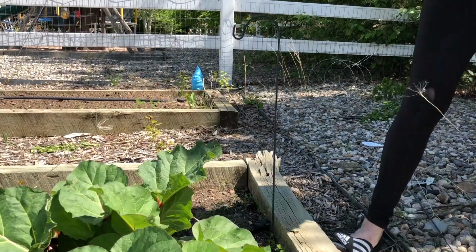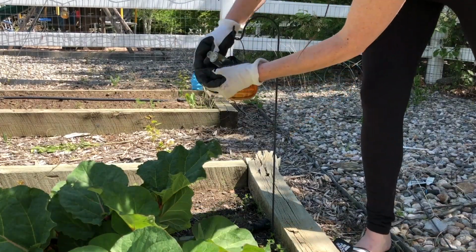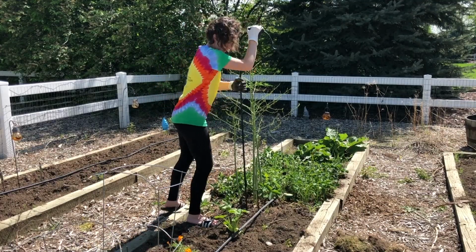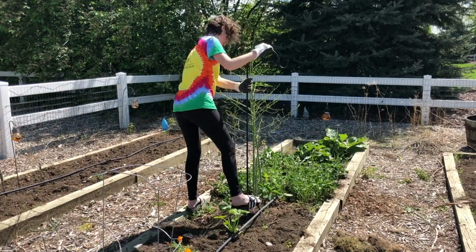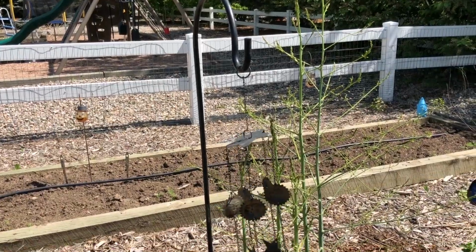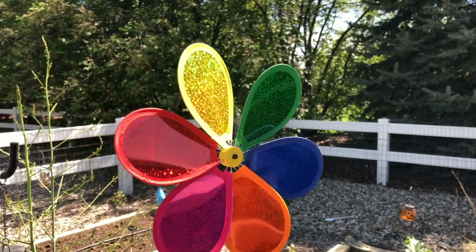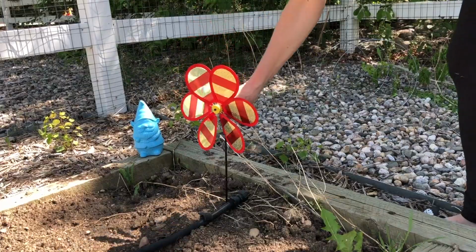Keep nocturnal animals away by adding solar lights in your garden. Animals do not like movement or loud noises. I hung a large shepherd's hook in the center of my garden and added a wind chime. I put these simple pinwheels that I found at Dollar Tree in my garden to keep those pests out.